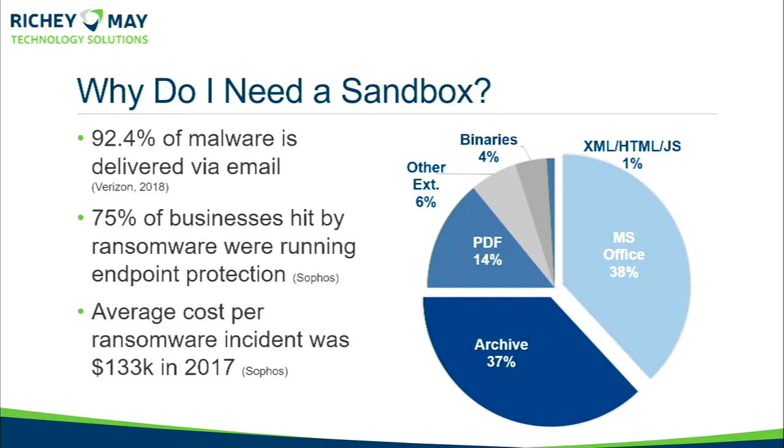And the average cost for ransomware incidents was $133K in 2017. Obviously, there were some with a lot more. Atlanta ended up spending $2.6 million or more in their incident response situations. There were the giant shipping companies that spent billions of dollars in their ransomware incidents. And then there's the small businesses that probably spend a couple thousand dollars in those cases. But we're seeing a lot of money around these malicious files and things that get past the endpoint protection. And so it's always great to just double check before you go ahead and open a Word document or PDF.